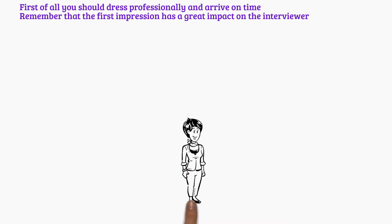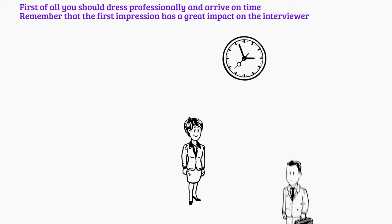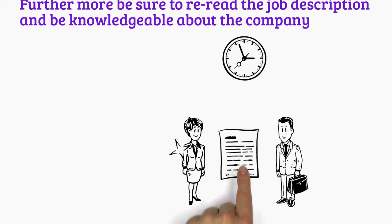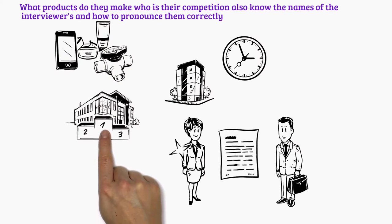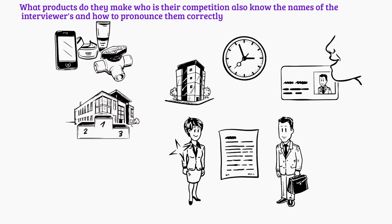First of all, you should dress professionally and arrive on time. Remember that the first impression has a great impact on the interviewer. Furthermore, be sure to reread the job description and be knowledgeable about the company. What products do they make? Who is their competition? Also, know the names of the interviewers and how to pronounce them correctly.